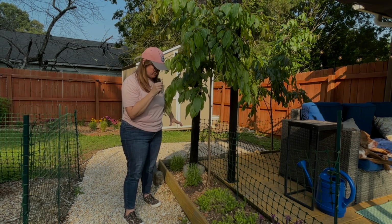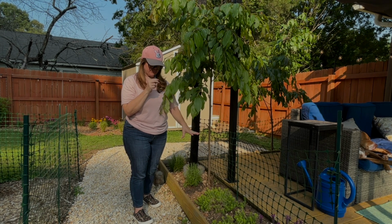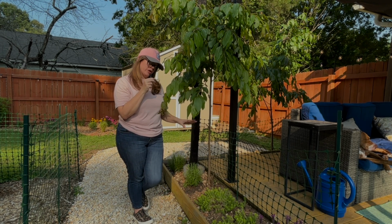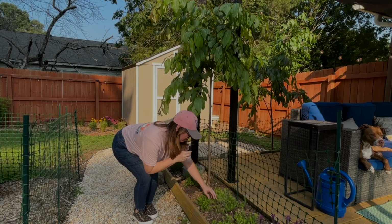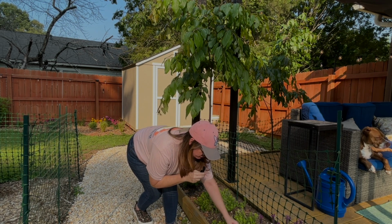So I really have to be mindful about what I put over here to make sure that it is something that can withstand the yucky soil and something that's just going to be able to thrive on its own. I'm loving the stone crop right here. It's so soft, and it just needs to continue to establish itself.